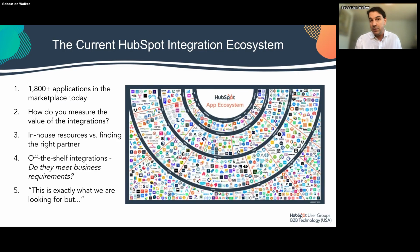It's the attention to detail as well. Because unless every data point's mapped and thought through carefully, you're going to build an integration that isn't fit for purpose. So what we tend to do is sit with a client and ask, why do you want this integration? What data points do you need? We'll then map it all out and say, okay, that's what you need.